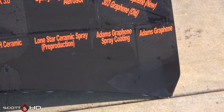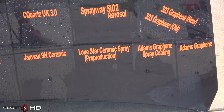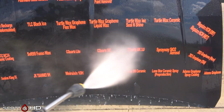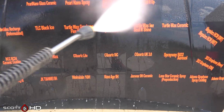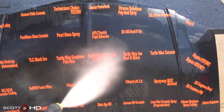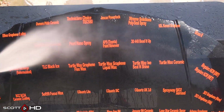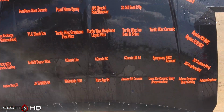Lone Star Ceramic pre-production had failed at 90 days. Adam's graphene spray coating, we had failed last month at the 7-month mark, and Adam's graphene coating is still hanging in there. So wow, there are a lot of changes this month. The only thing I can think of is it's been hot.